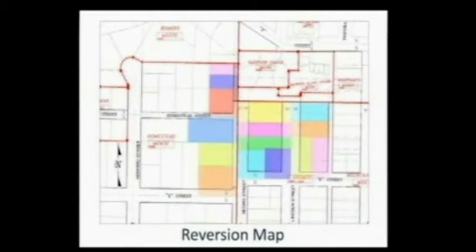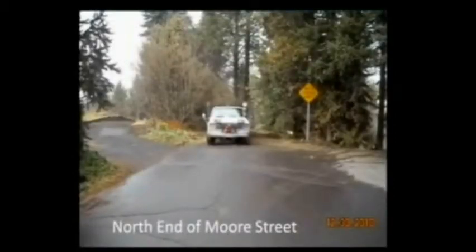So if the council does deem that it's in the best interest to vacate the right-of-way, we're suggesting that it be given back to the properties that dedicated it originally. I have some photographs.